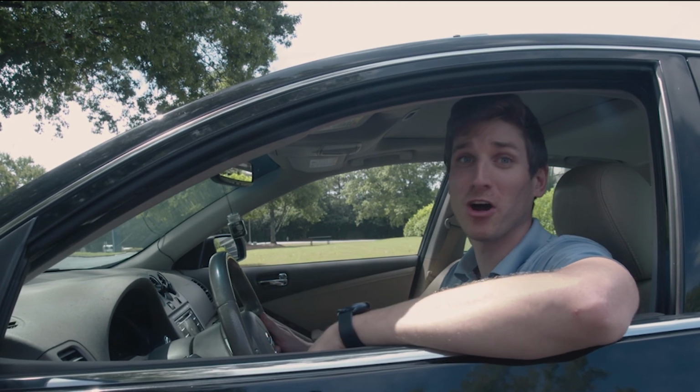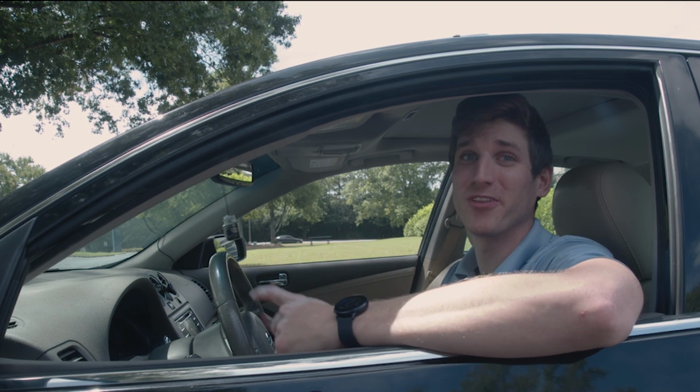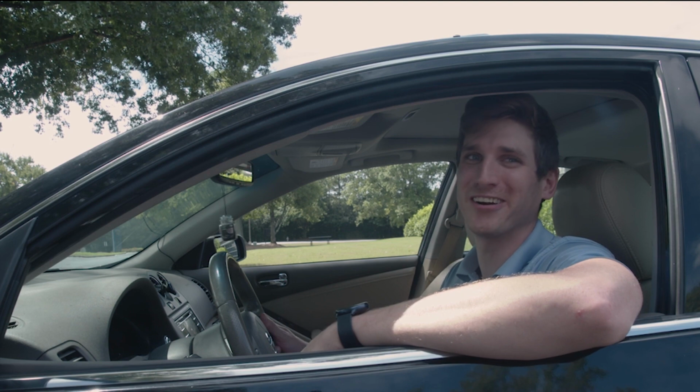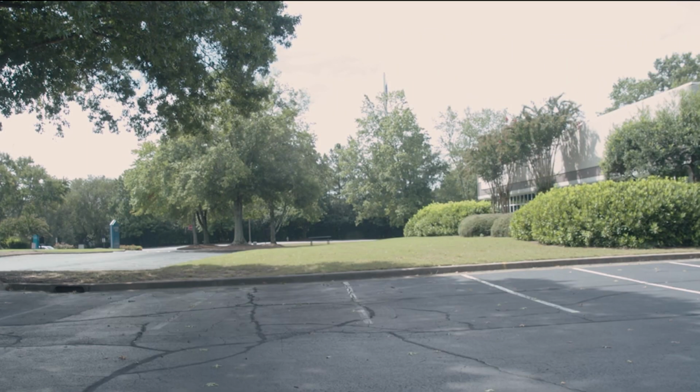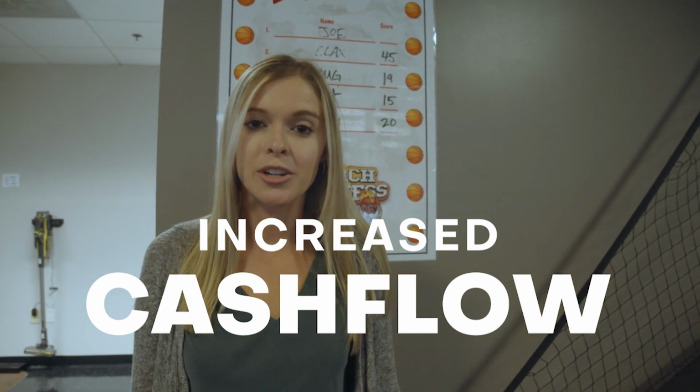Okay, now that you know how invoice factoring works, let's talk about the value it can provide you and your business. For that, let's hear from a few of our account coordinators. The number one value add that invoice factoring provides for your business is increased cash flow. Factoring your receivables puts cash back into your business quickly to allow you to accelerate your growth.